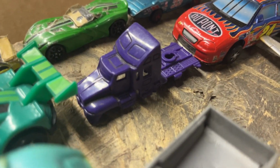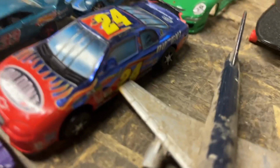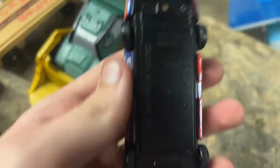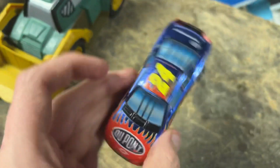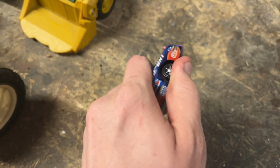Next up is this broken purple truck. And next up is this, maybe a Jeff Gordon. 2 AA batteries needed. Does this still work? I'm going to have to be able to open this up pretty soon.